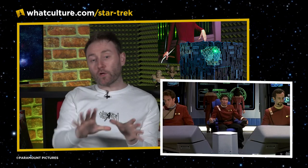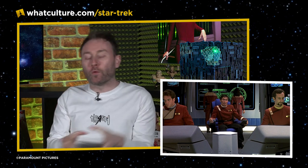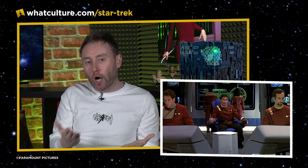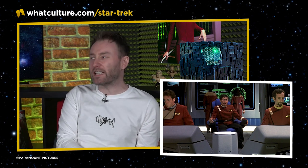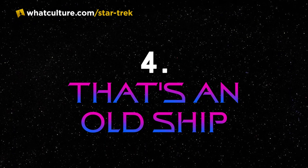Now, I just want to give credit where it's due. They did a really good job of recreating that bridge in flashback, given that we're now working with a television budget rather than a movie one. But if you look closely, you can see that there's carpet instead of that nice metallic floor, and also the captain's chair is weirdly crap. Number four, that's an old ship.